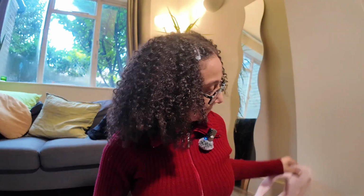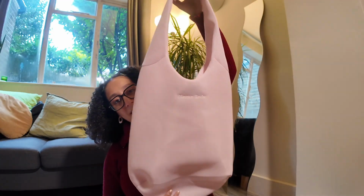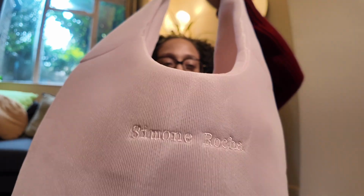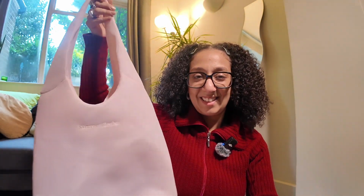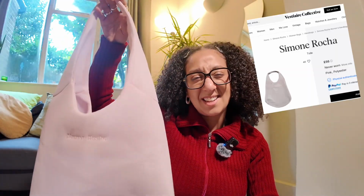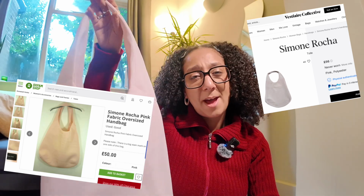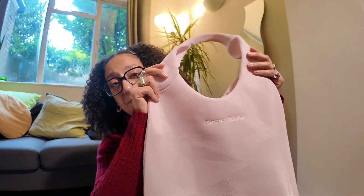So what I'm going to show you is this. This is a Simone Rocha tote. I don't know if you can see that. I mean, it's basic. I don't think they go for much online, I think they're about 40 quid, and I want to say I paid £6 for it. It's good when I go food shopping, I just chuck everything in there. It actually holds quite a lot because it's kind of stretchy. So yeah, got this for £6, which is cute.